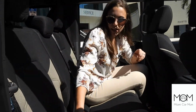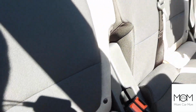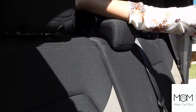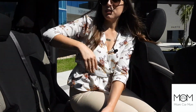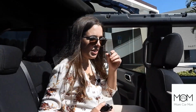You also have in these, which Ioannis probably doesn't know about, the lower tether anchors for rear-facing car seats. So you have it here and here. And then you have 3 forward-facing car seat anchors in the back. So you could technically fit 3 car seats back here if the middle one's forward-facing and these 2 are rear, or all 3 forward, however you need to do it. But that was just one of the things I wanted to show here.